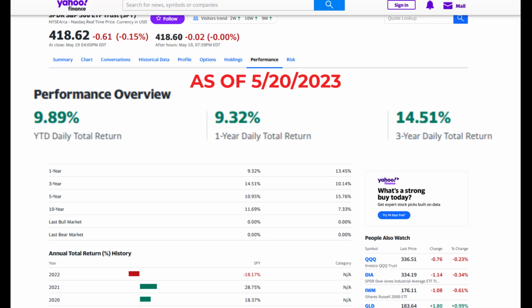And then we have 1 year. So that will be as of today, from about May 20th to last year, May 20th. And then the 3 year, of course, is just under 15%, which is very impressive. And if you look, each one of these is basically double what Apple is offering at 4.15%. So something to think about.